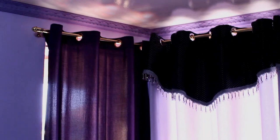So when you enter my room, this is actually the first view that you are going to see. This is the view that you guys don't actually see when I film. I just open those curtains, and let me just zoom you in, y'all. I just opened these curtains right here so I could get natural lighting. Some of you have been asking me what kind of light I am using. I'm actually using the natural light from my window. My curtains are violet, but they're violet because my whole room is actually violet.